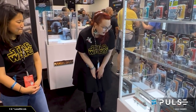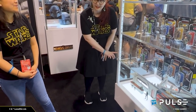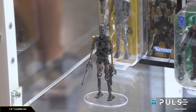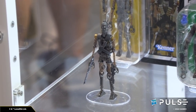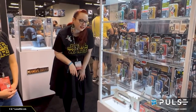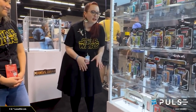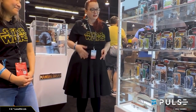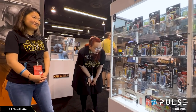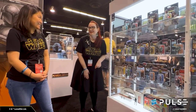Also, some favorites. We've got our IG-11 here. He's just amazingly articulated. If you haven't seen that one in person, I think our sculptors created a marvel of engineering there. Yeah. We've got Ahsoka and Fennec Shand over here. Some awesome ladies bringing some badass accessories. Each of them have their lightsabers and their rifles. And then down here, we've got a fun one. Actually, let's hop to the other side to see this full set.